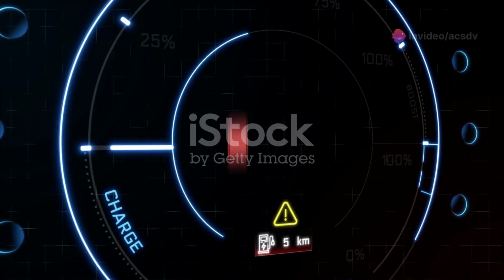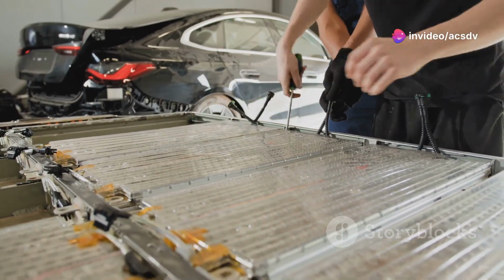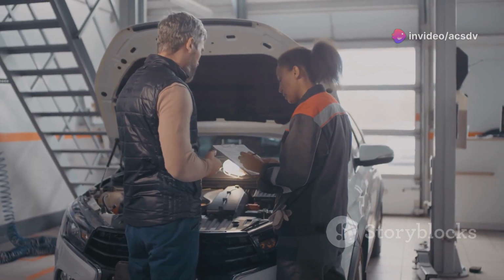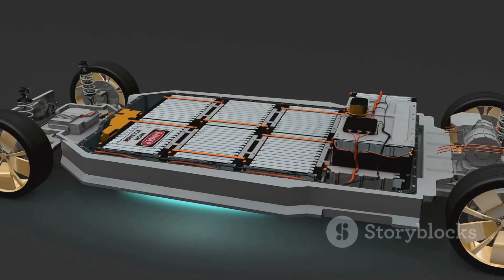Don't let battery woes drain your wallet. Let's uncover the truth about EV battery replacements. So your EV's battery has a hiccup, and the tech says replace the whole thing. Does it sound fishy? Here's the scoop.